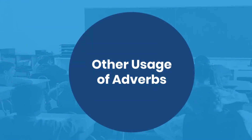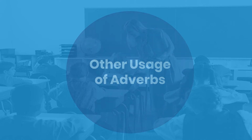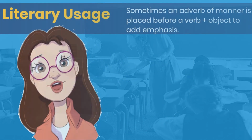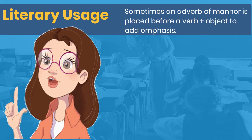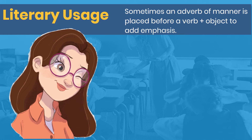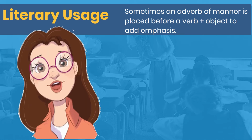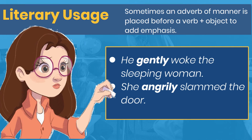Let's go ahead and see some more usage of adverbs. Now, there could be creative ways of using adverbs, especially in literary usage. Sometimes an adverb of manner is placed before a verb plus the object to add emphasis. Example: he gently woke the sleeping woman.